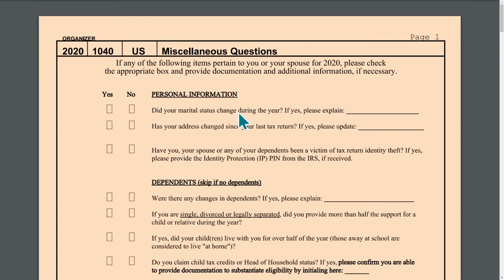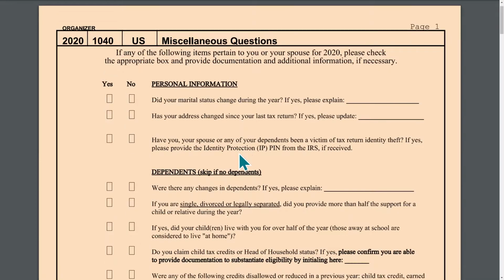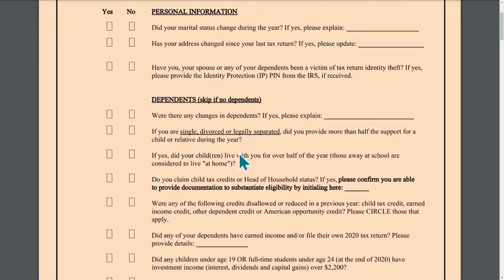And the next section is in regards to dependents. You will notice there's an option to skip if no dependents. So if you no longer have dependents or this does not apply to you, you can just check the no's and skip to the next section. The first one is just, were there any changes in dependents? Generally, that would be the birth of a child or a child no longer living with you.